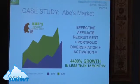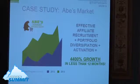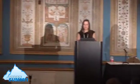As mentioned, by combining effective affiliate recruitment with a diversified affiliate portfolio and different activation strategies, you should be able to see anywhere between a 50 to 100% increase in sales for a more mature program. In the case of Abe's Market, which we took over when it was about a year old, we saw a 4,400% increase in sales in less than 12 months. That also included increased average order value, increased conversion rates, increased lifetime value of the customer, and increased affiliate activity within the program.